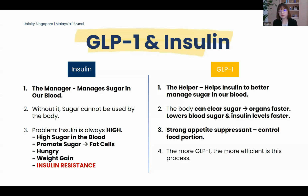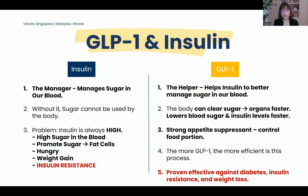And the more GLP-1, the more efficient is this process, and it's proven to be effective against diabetes, insulin resistance, and weight loss. So we can see that GLP-1 is now coming up. It's the up and coming hormone that plays a very central role, and it's getting a lot of attention, which I'm sure you all are not surprised, okay, that drugs, they know about this a long time ago already. And this is the reason why they're finding ways to boost it at normal levels, right? So that people can start injecting. And this is where the whole entire hype of GLP-1 comes from. Okay, so it's not just drug that made it famous.